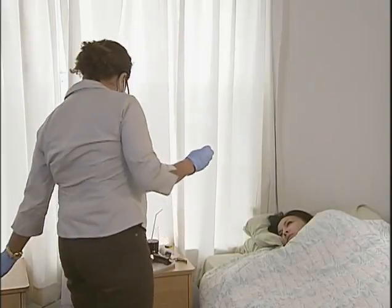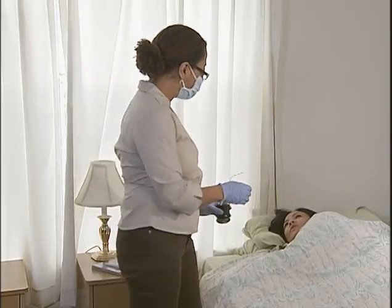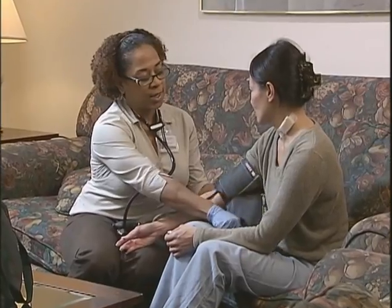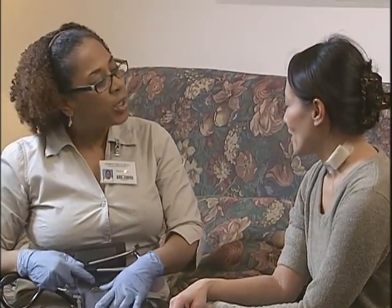Protecting yourself from bloodborne diseases on the job takes knowing the facts and taking sensible precautions. Working together with your employer, you can do it. You don't have to let concerns about bloodborne diseases come between you and the kind of personal care that can be so vital for your patients and so rewarding for you.